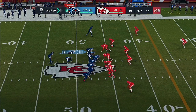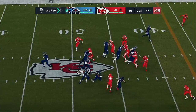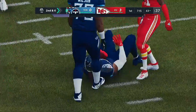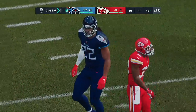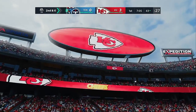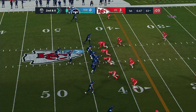So now first and 10 in Chiefs territory at the 47. Tannehill going to turn and give this to Henry. He'll get about four here, down to the 43-yard line. The Titan ball carrier. If you're a football guy, that's a pretty run because everyone is in sync right there. Obviously, the guy carrying the ball, but how about the people up front? Leverage, athleticism, they created some nice space for him. 6 yards left on second down.